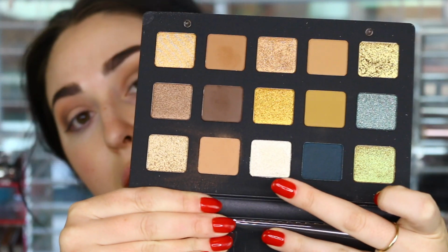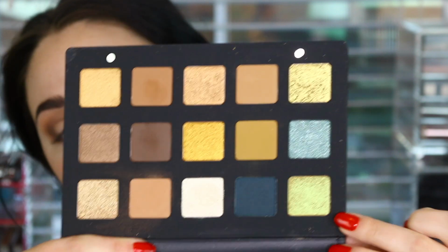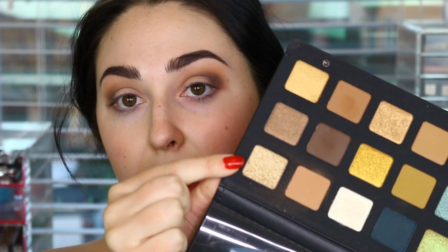Okay, so now that that is all complete, I'm gonna go ahead and work on the lid space. For the lids, I really want to use the shade Caviar and the shade Sparks. This one right here is the shade Sparks. This is more like a topper, and this is the shade Caviar. It's like a really pretty bronze color.